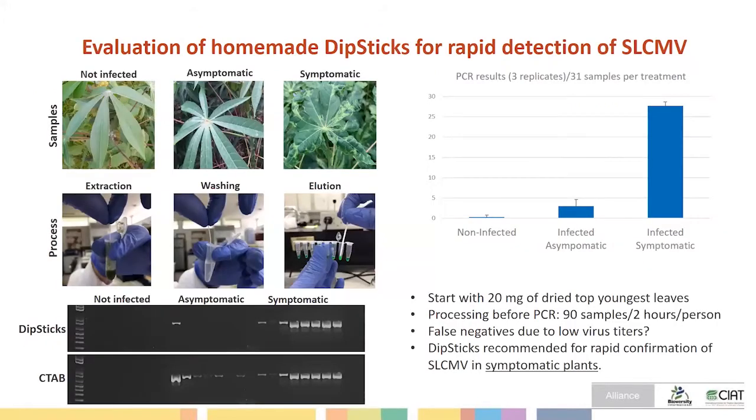We lately were evaluating, I don't know if you can see this on your screen, but on the left side, you have a representation of what we are doing for testing the dipsticks that have been published by the group in Australia, to detect or to extract more rapidly the DNA that we need to run the molecular diagnostics. So the method is great, it's really fast. It allows us to do the extraction and put the sample in the PCR machine in less than 1 minute. And we can do several samples per day, much more than with CTAB, which requires larger processing time.